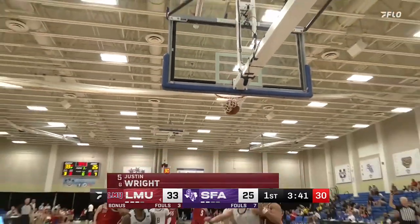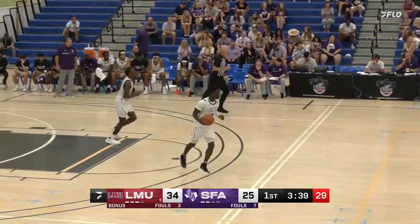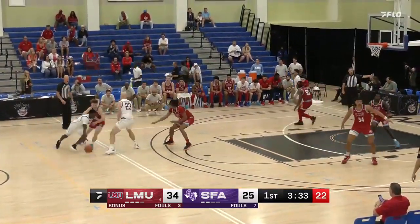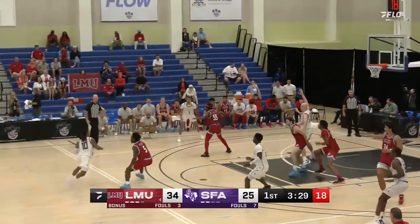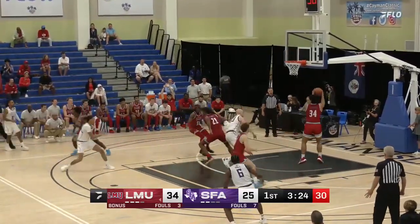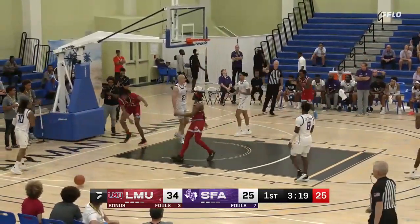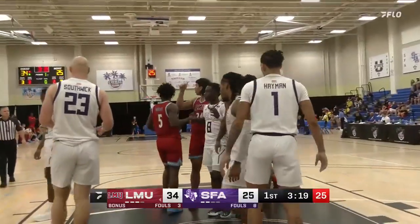Justin Wright, Loyola Marymount trying to build this lead back up, in the neighborhood of where it was before. Was as many as 11 earlier, 9 now. Do the Lumberjacks have a response? Cajuste going into the teeth of the D. Giselle, tough shot. And Leia Pepe cleans up the glass. Leak it out ahead. That's thrown away by Southwick. Graham, though, free throw line trip.